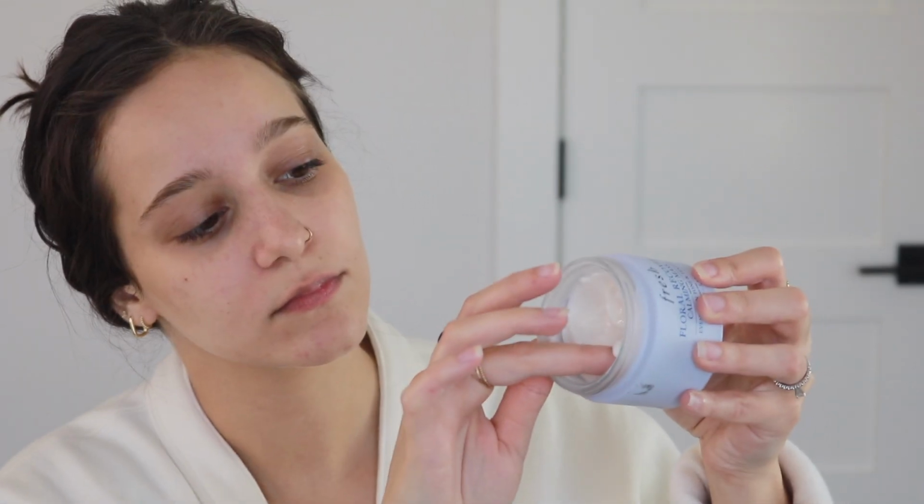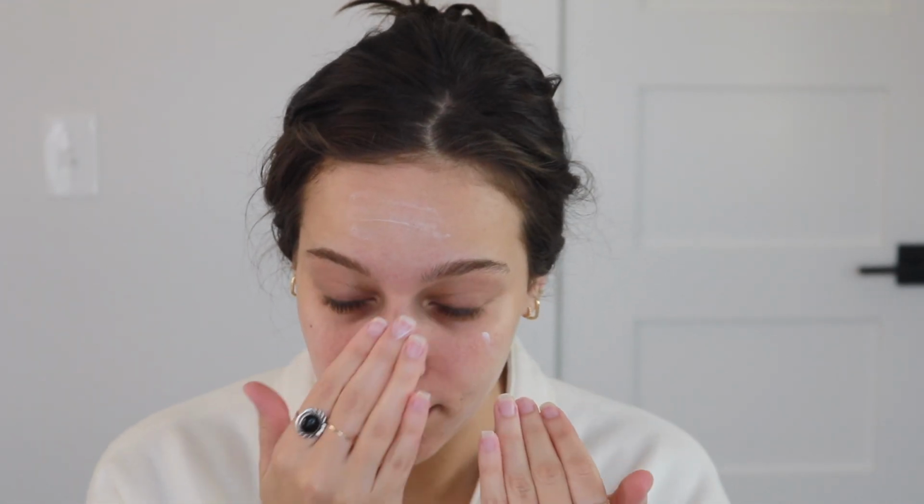When I first started using this, I thought it was breaking me out, but I realized it was something else, because I took it out of my routine for a little bit, and when I reintroduced it, I haven't had any issues. So I do really like this. It's really soothing on the skin, and it's perfect for a base underneath your makeup because it really does give you that juicy skin that I personally love underneath makeup. So I know that's only 2 products.